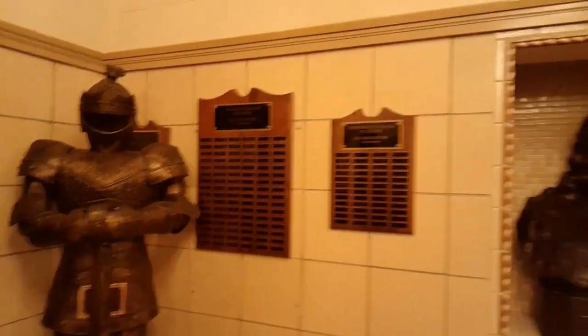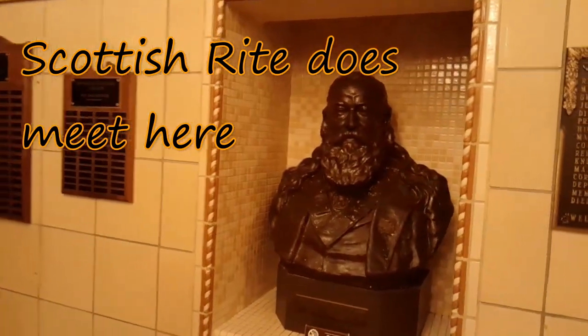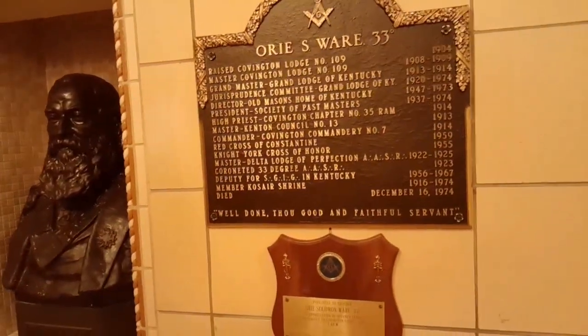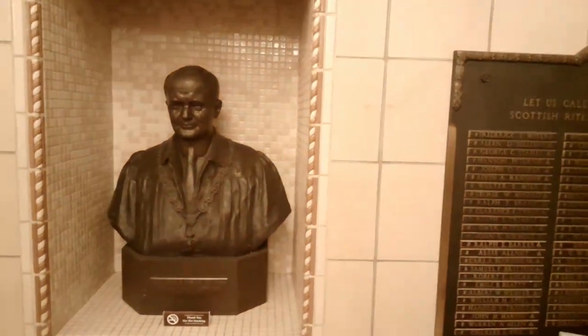So they got some Scottish Rite influences here. I don't know if Scottish Rite meets here or not. Looks like Albert Pike. Nice bust of him. He's a little larger than life because his head's way bigger than mine. I want to wear 333. Nice. 33rd degree. And here's brother here. Got another bust of John Cowles.